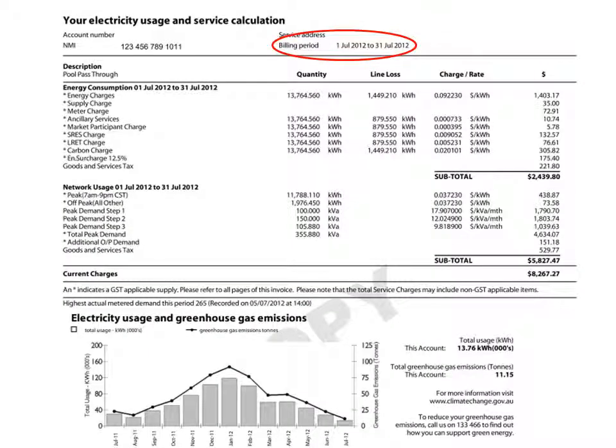Also at the top of the bill should be the billing period. The billing period is the period of time to which all charges on the bill relate. You'll need to know the billing or supply period to determine how much energy you use on average each day, week or month.